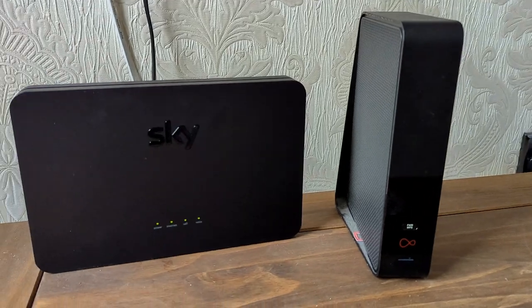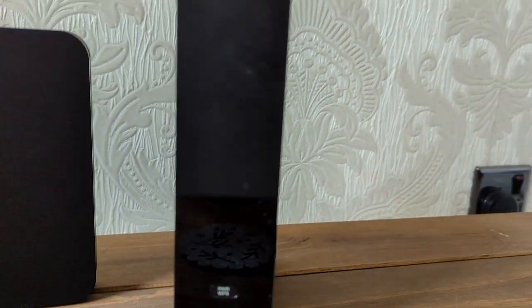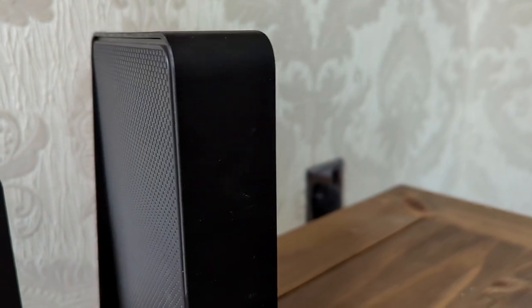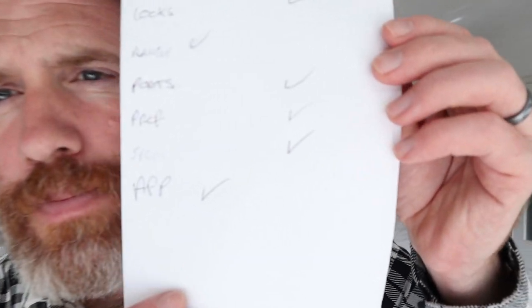To finish this off, if you just want internet, you haven't got a TV package, and you want the best money you can get, you get Virgin. If you want something that's reliable, comes with a TV package, is a pretty decent package overall, there's nothing wrong with getting Sky. I don't think there's a clear winner, even though on this list, Virgin have got more ticks.